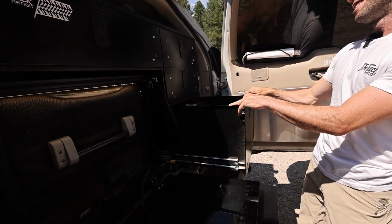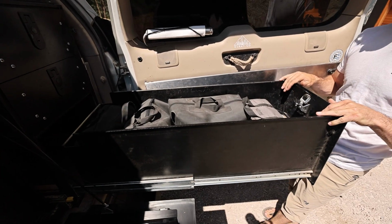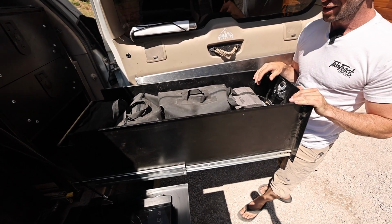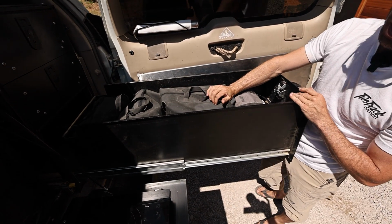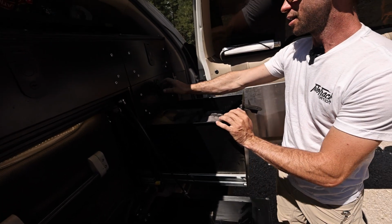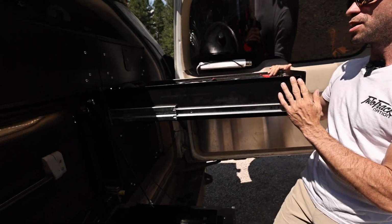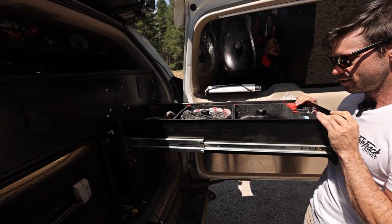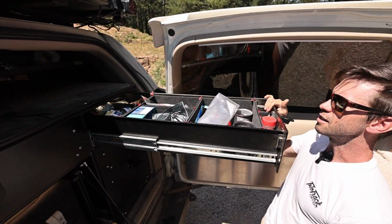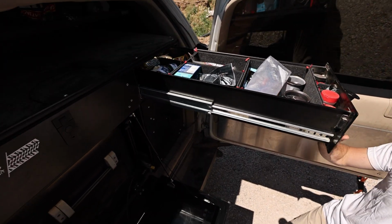Drank a lot. And big deep slides because I don't have a second row. So we were able to go into that a little bit. Yeah, big slides. They're like 40-inch slides, I think, actually. All my tools and stuff down here. This is all my pots and pans, that kind of stuff. And then this is dried foods and cutlery and that kind of stuff.